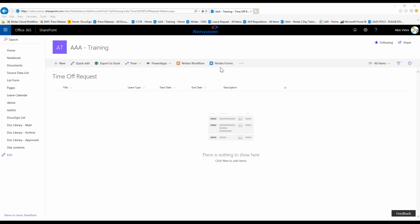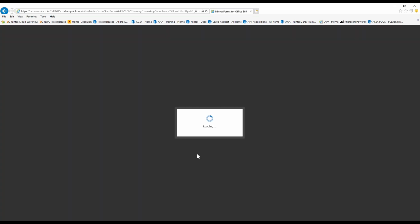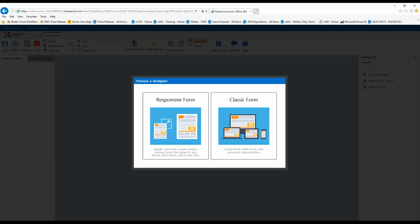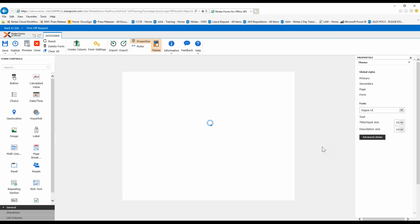So let's go ahead and take a look at creating a Nintex form here. When you install Nintex, and you can get a free 30-day trial, you could go ahead and try this. I'm going to say Nintex form, and it's going to come up in a second here. It's going to ask me what kind of form do you want to create. And for the sake of something that's new, instead of doing a classic form, I'm going to do a responsive form just so you can see what responsive forms are all about.